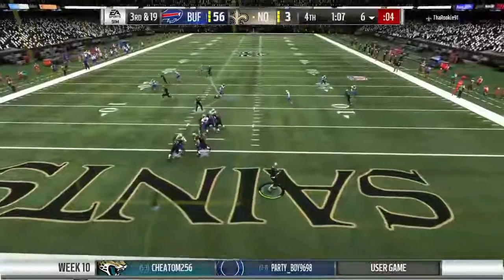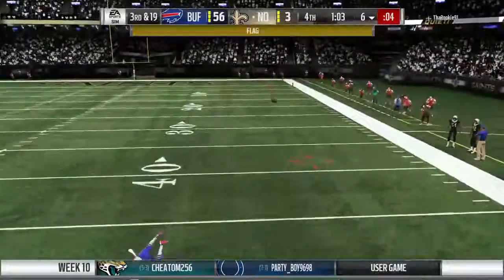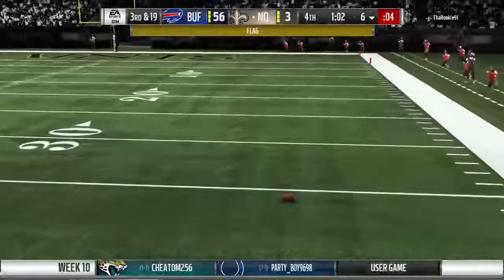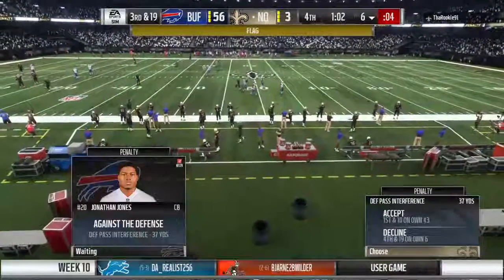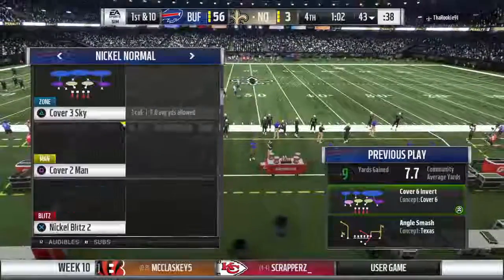Throwing, Bridgewater, flush to his right. He's going to let it fly. That's incomplete, but there is a flag down, so hang on. A big call coming on 3rd down. This home crowd, they're happy with that call.